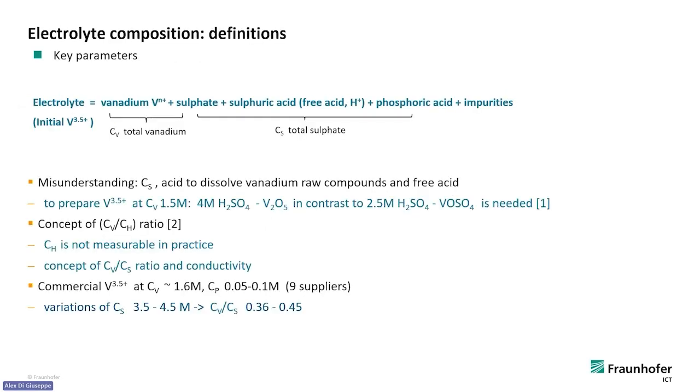So first of all, we defined key parameters for the composition. The problem is we know that if you have free acid, so hydronium ions, as a chemist would say, in the electrolyte, you would have a higher stability. But the problem is you cannot measure the acid content. You cannot measure the pH. You cannot put a pH electrode in such an electrolyte. It's much too concentrated, and you would get a wrong reading if you use a pH meter. So the free acid content is an unknown.